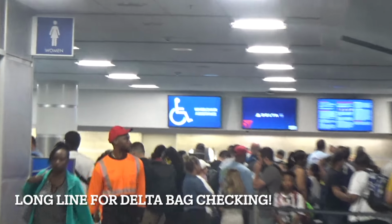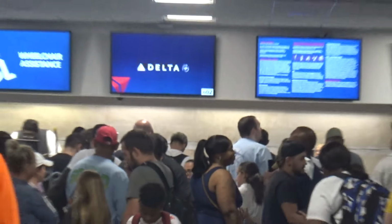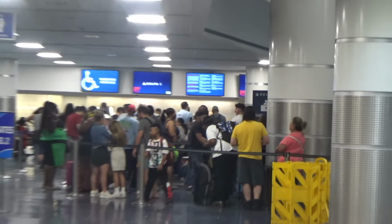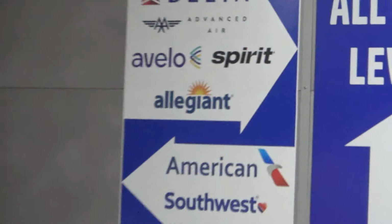This is the long line for Delta checking bags. Long line. The outage that happened a few days ago, they said everything was back up and running except Delta. Yeah, and that's what I'm flying on. Oh, thanks. So hopefully.